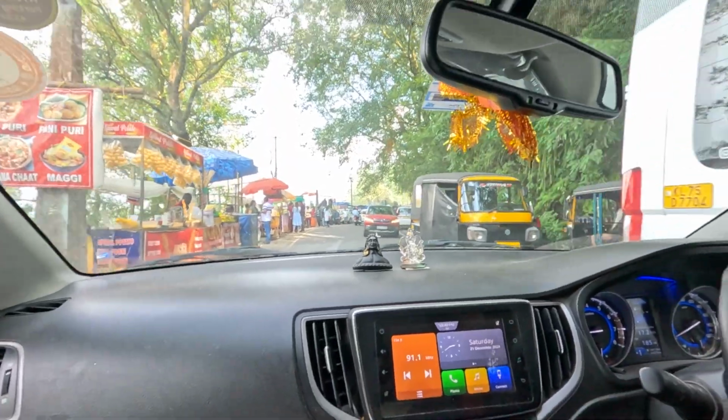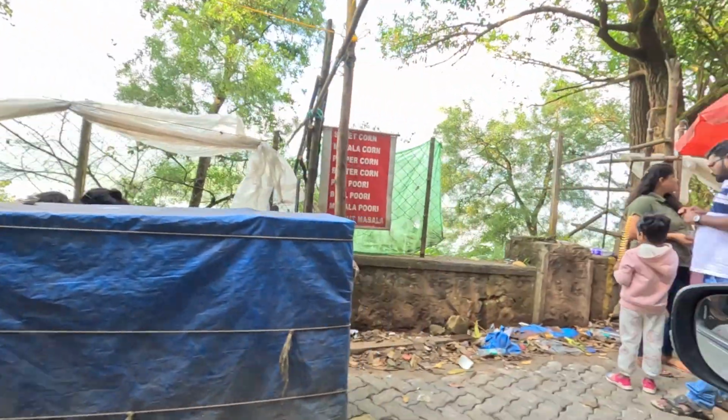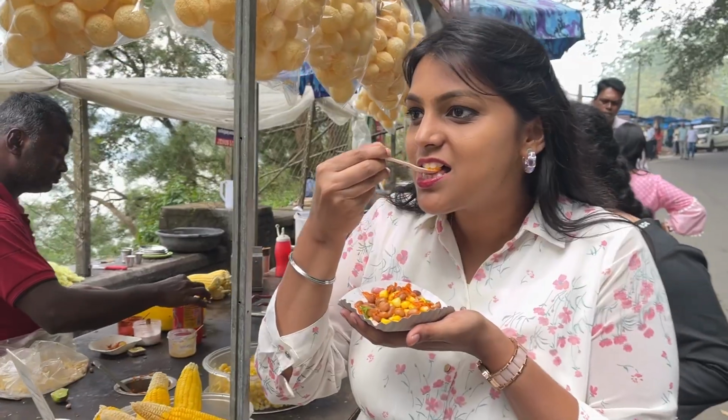As there were not many restaurants around, we wanted to grab some snacks near the Madupetty Dam. Much needed fuel. So we're trying out bread omelette.